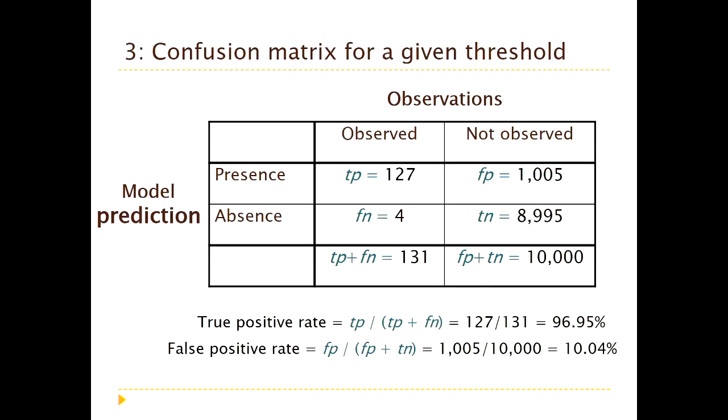Similarly, with false positive, we can say in a sample of 10,000 squares, the model predicted it should be present. False presence is in 1,000 of them. Of that 10,000, 1,000 were actually predicted by the model, which is 10% are false positives.